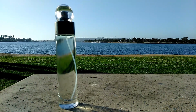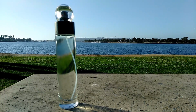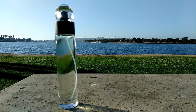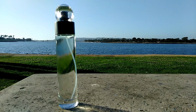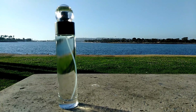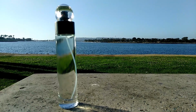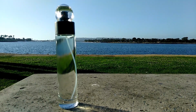Nothing against 360 Red, but this here is Perry Ellis Reserve. And you know what? I like this one. I like Perry Ellis 360 Red, don't get me wrong. It is definitely a summer favorite. And by all means, check out the whole Perry Ellis line. You might be surprised how many you actually like from that house. Definitely a cheapie. This only cost $17.